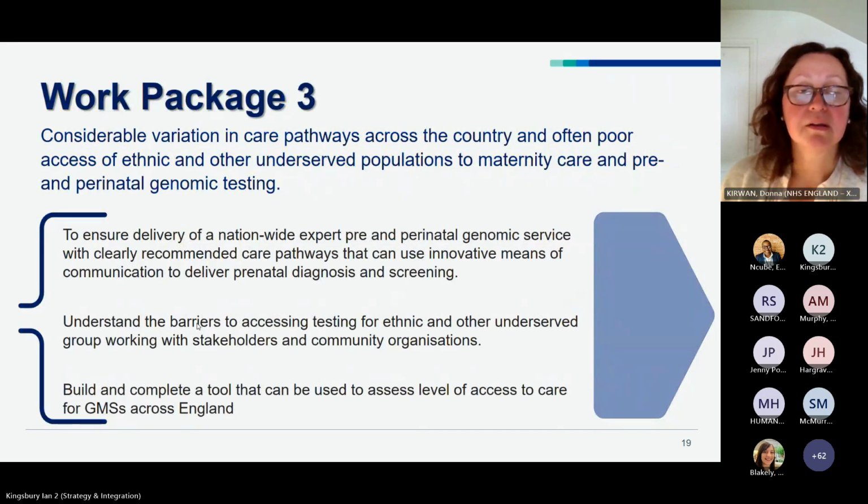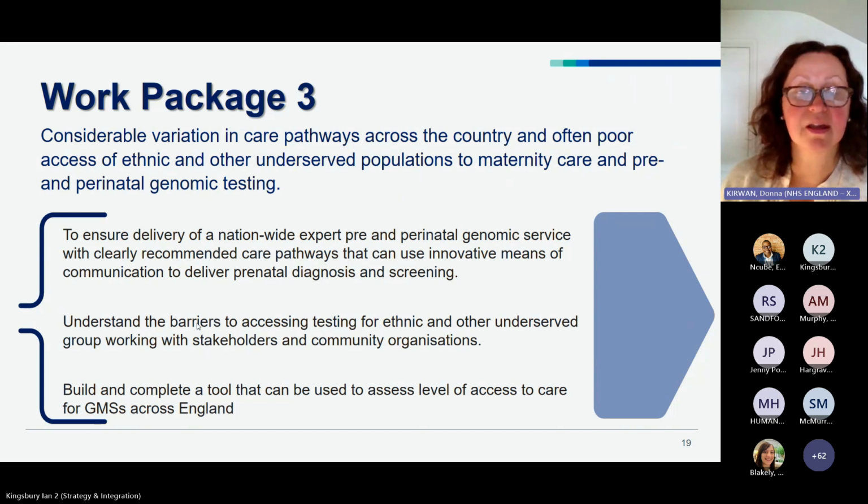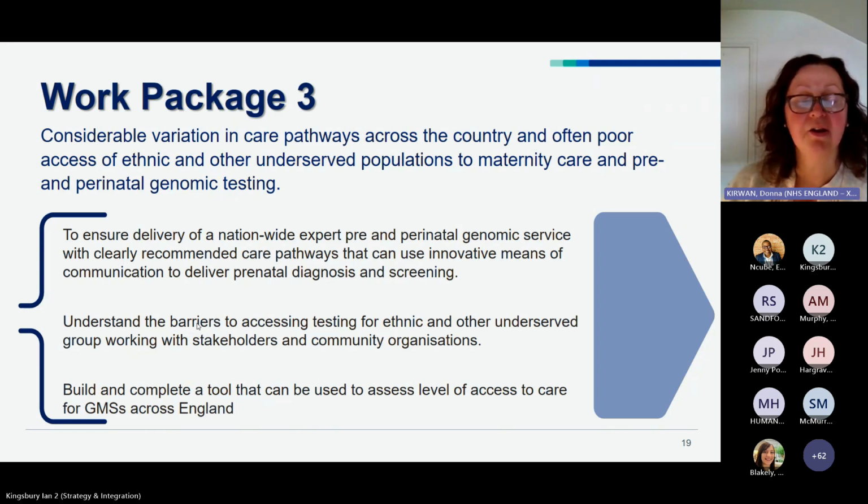Now this one focuses on considerable variation in care pathways across the country and often poor access of ethnic and other underserved populations to maternity care and pre and perinatal genomic testing. And it builds on the work of the local transformation project that was undertaken a couple of years ago in northeastern Yorkshire. And we know from the literature and other national projects, the GMSA project in northeastern Yorkshire and data collected in NIHR funded and the Funded Express project, that there is considerable variation in care pathways across the country and often poor access of ethnic and other underserved populations to maternity care and also pre and perinatal genomic testing.